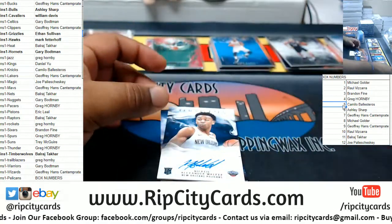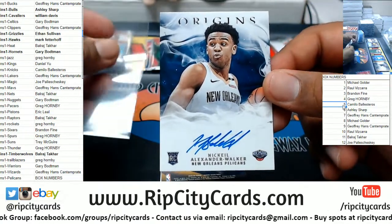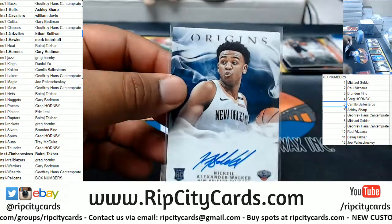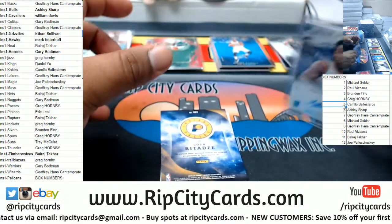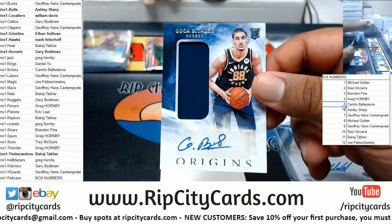Dončić, Mavericks. My heart skipped a beat. I seen the logo, but damn it. Nickeil Alexander-Walker, Pelicans rookie on card auto. That is not the right Pelican, but it's the one we got. And Goga Bitadze, Pacers rookie patch auto.